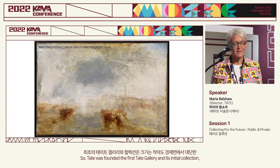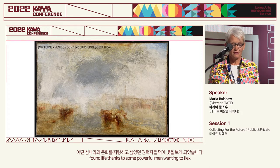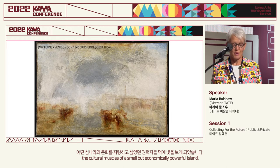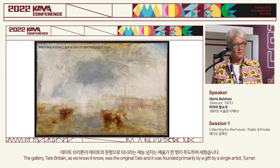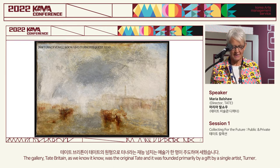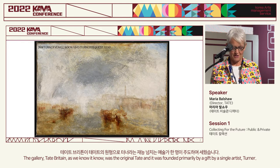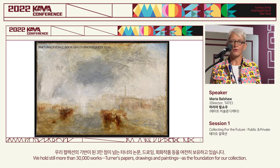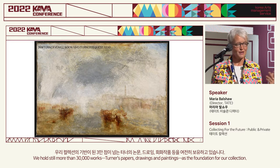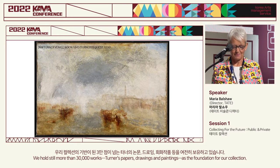So Tate was founded, the first Tate Gallery, and its initial collection found life thanks to some powerful men wanting to flex the cultural muscles of a small but economically powerful island. The gallery, Tate Britain, as we now know it, was the original Tate, and it was founded primarily by a gift by a single artist, Turner. We still hold more than 30,000 works, Turner's papers, drawings and paintings, as the foundation for our collection.